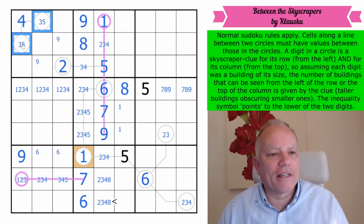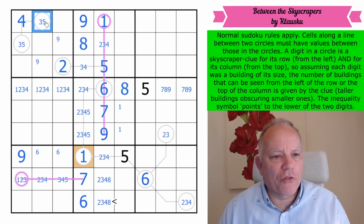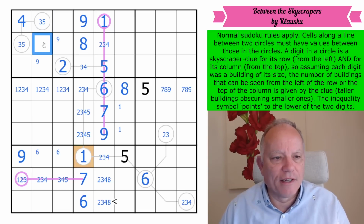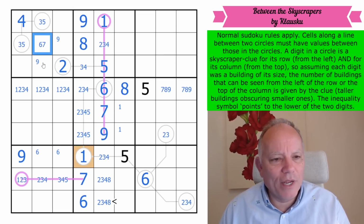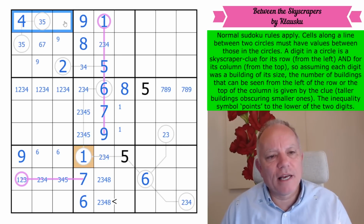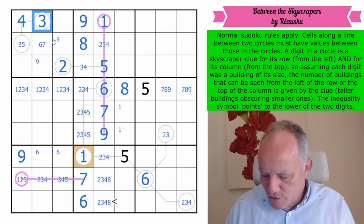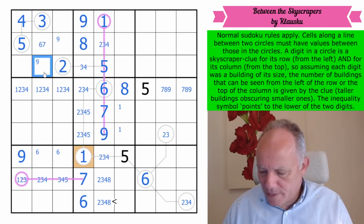Now, what's that going to tell me in box 1? The 9 here is going to obstruct the 3 thing. So this is a digit between 3 and 9. Actually, it's only got 2 possibilities, 6 or 7. But I don't know which. Or, yes, I do. This can't be a 5 because that wouldn't work for the row because that 9 comes too soon. So that's a 3. That's a 5. Now, this is where 9 goes. It can't go here because of that 5.